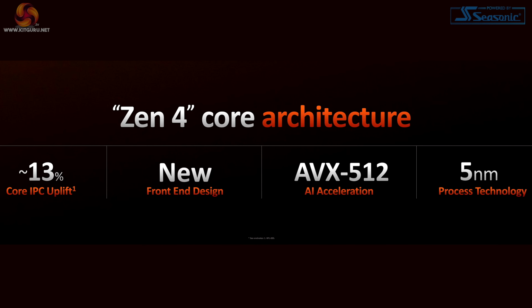Zen 4 core architecture, the changes: a 13% uplift in IPC, new front-end design. They haven't just shrunk the die and moved on, they've actually changed what goes on inside the processor. AVX 512. It'll be interesting to see what that delivers in practice, because up to now AVX has been an Intel thing, and then 5nm process technology.